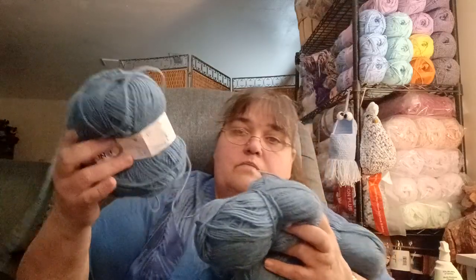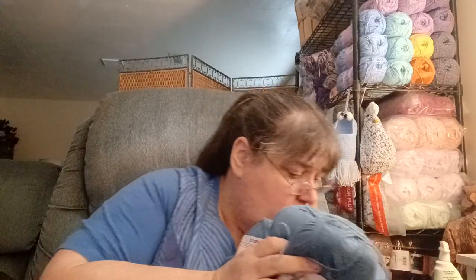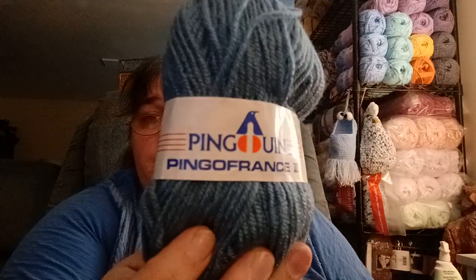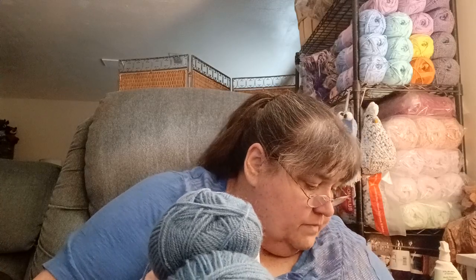of this yarn here. I'll get a tag out so I can read it to you before I lose it. It is the Penguin. I'm not going to pronounce it. Anyhow, this is 75% acrylic, 25% wool. It is 150 yards per ball, and I have 8 balls in my stash here with that.